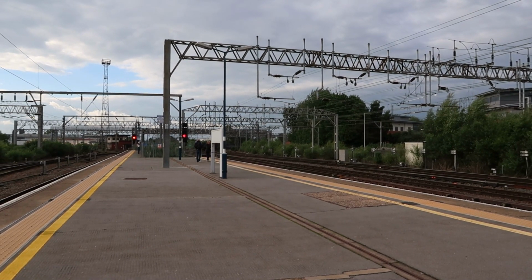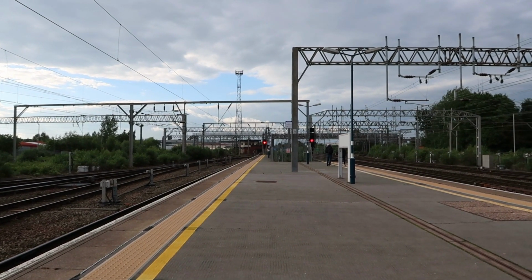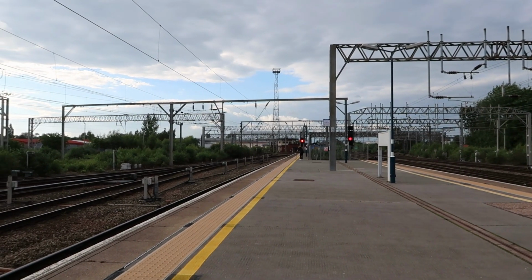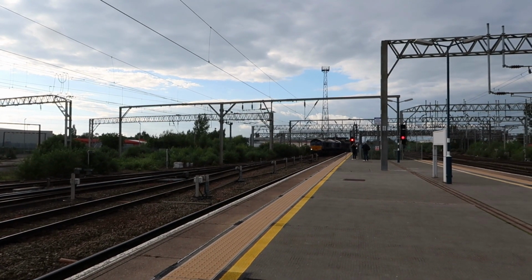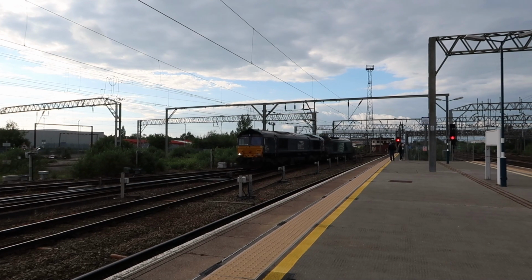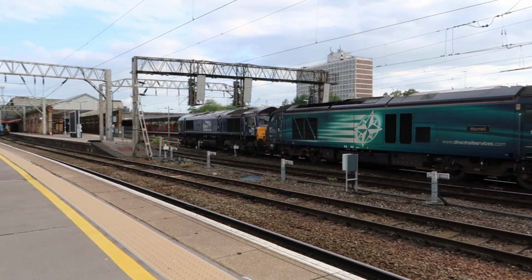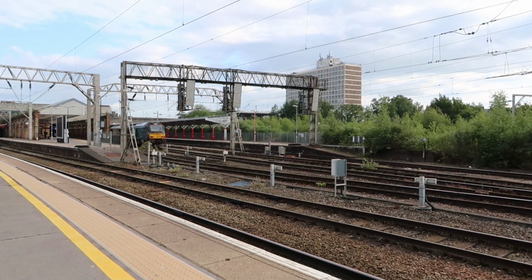I'm guessing, I don't know, Courtbridge, something like that, something down the line. So we'll wait for the next train to arrive, which will be 66422 and 68017. So I'm calling it. Here is 66422 and 68017. Here we come. 66422 and 68017 Hornet as the work service from Carlisle Kingmoor to Crewe, I think. And there is 68017 Hornet with 66422 leading. So we will see you for what turns up next.